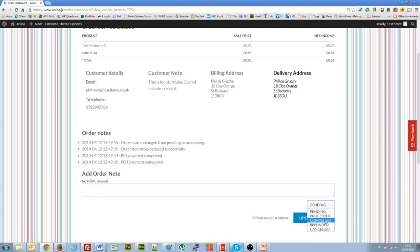So when you mark an order as completed, then it sends an email out to the customer, and that order is kind of filed away as being done and dusted, and nothing else needs to be done with it. So that's really quite important. Whenever you do dispatch an order out, please do come in here and set the status as completed. You can set the status as pending if you want, or as refunded.